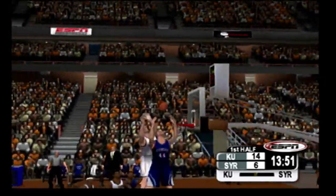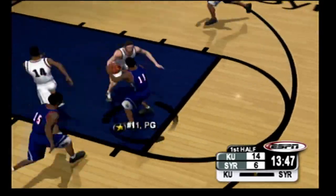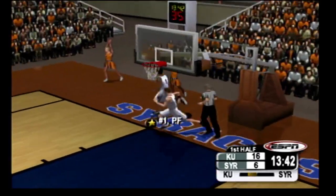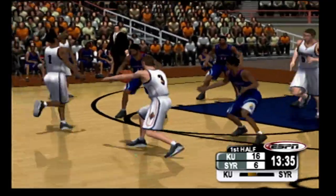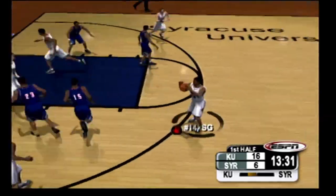Launches a 3. Off the mark on the 3. Fast break chance. 11, 13 feet out, it's good. Well, that's another big basket for this team, and if you're the other team, you've got to feel a little demoralized right now. Being down double digits going into this point of the first half is awfully difficult.